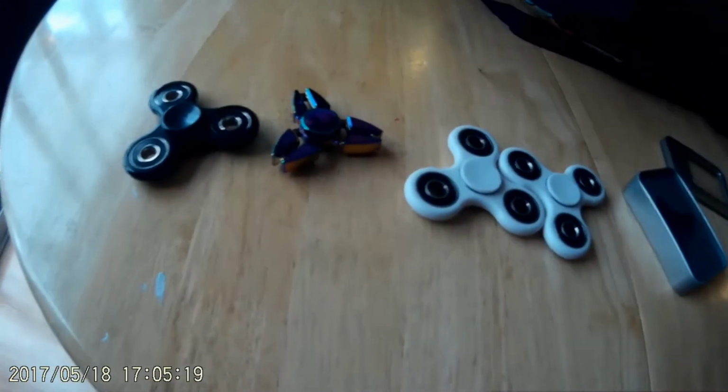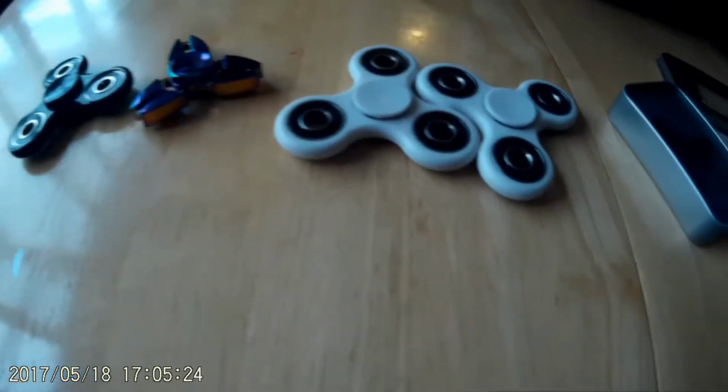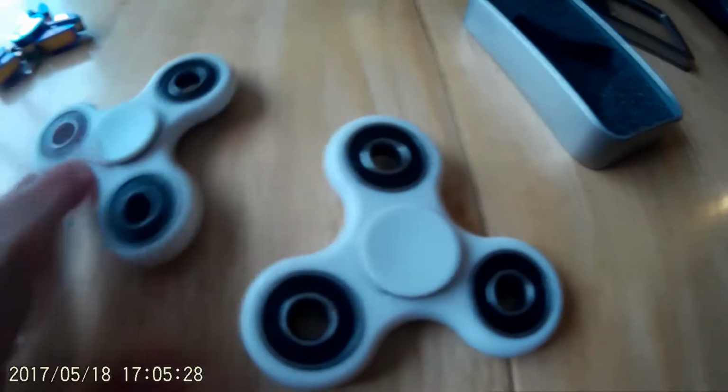Okay, so guys, in today's video, we're going to be doing a fidget spinner tournament with this, with this, and this. So now I have four fidget spinners in the tournament. And the first test is going to be the time they spin for. So which one spins the longest?